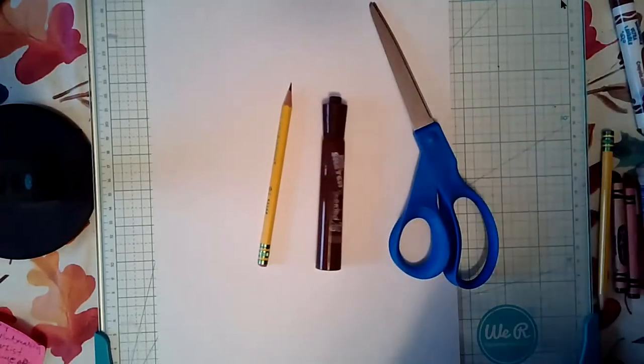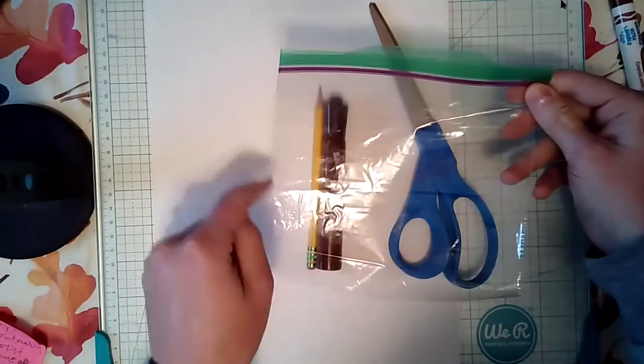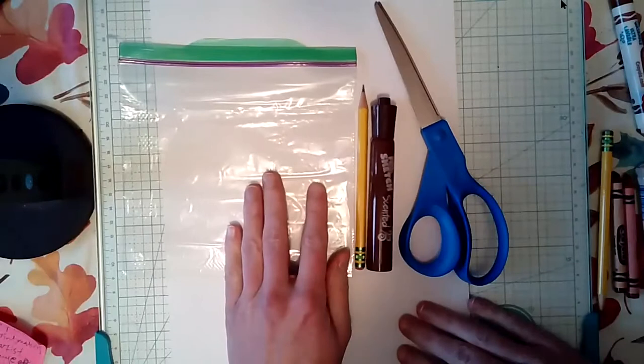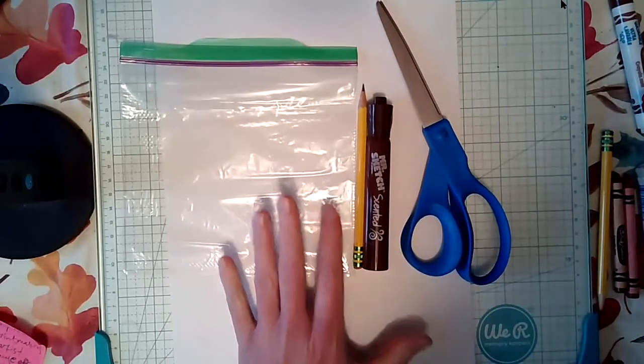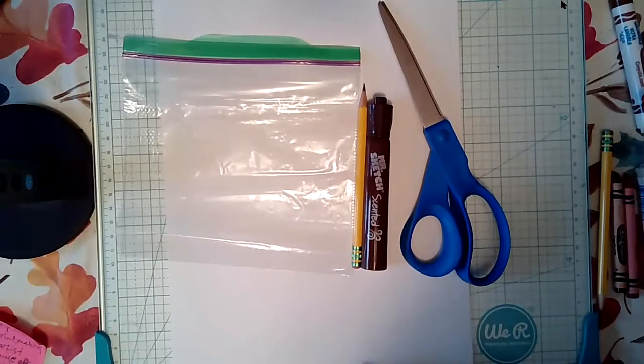scissors, and a Ziploc bag, preferably a sandwich bag, or if you don't have any Ziploc bags at home, you can use a piece of plastic wrap. You're going to want to gather these items and pause the video while you're doing it. When you have all of your materials together, you can press play again and we'll keep going.